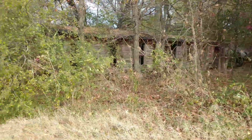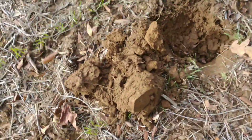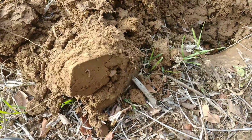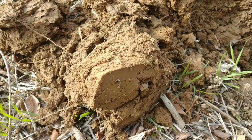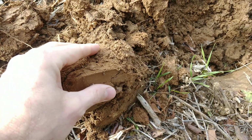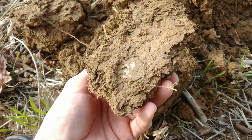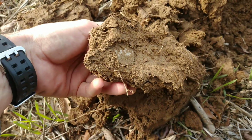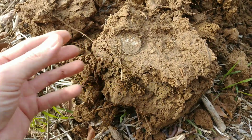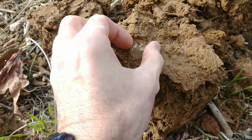And again, I don't know exactly how old this site dates to, but I'm just working my way along this edge here. And I popped maybe my second hole. I think the first one was trash. Just a very tight 29, 30, which is an indication for a quarter. And then I popped the plug, and I see that. I see big silver, and that has the potential, could be Washington, of course, probably is, but it could be Walking Liberty. I think I see Washington's neck there, though.